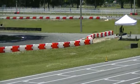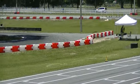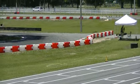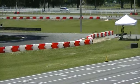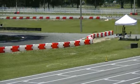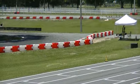So checkered flag flies. Jordan Hefner takes the win in the Rotax Micromax pre-final. Tyler Gonzalez 2nd. Bryce Haynes 3rd. And who's going to come home 4th? Tyler Maxim, and Jonathan Martin in 5th. There you have it, Rotax Micromax pre-final. Up next, Rotax Junior, Tag Junior. Rotax Senior, you're needed on grid. Rotax Masters, Tag Masters, you're pre-grid.